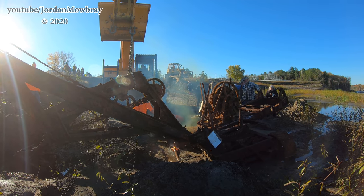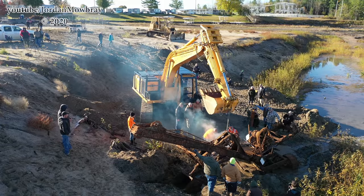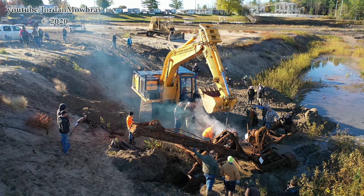During this time, Michael is cutting out the bolts that hold the boom in place. You can see a little bit of that molten slag that was falling down.